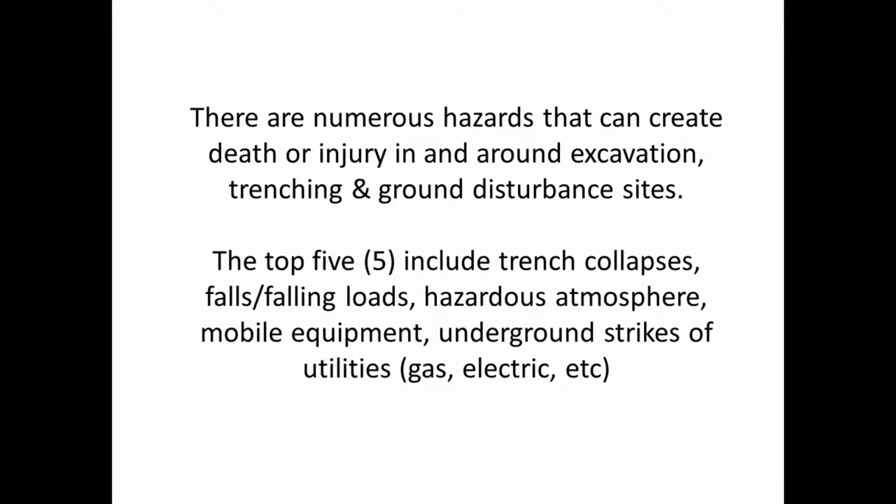Trench collapse simply is basically when the sides of the trench wall will slough off and trap someone inside of a trench, cover them with dirt, which is about 3,000 pounds per cubic yard of dirt when it falls on top of you. So it's a pretty heavy load that would happen there.